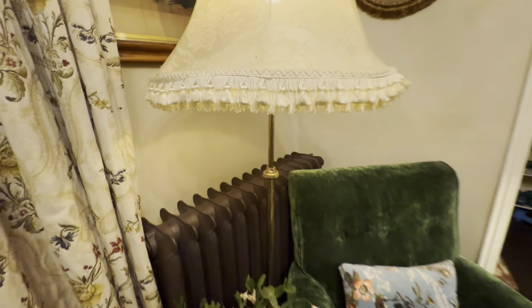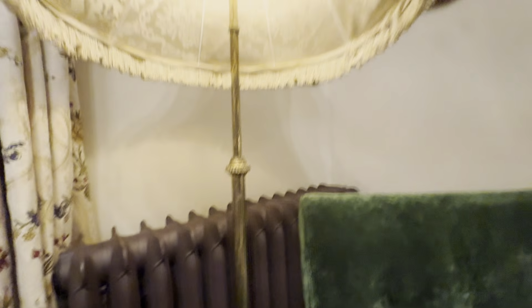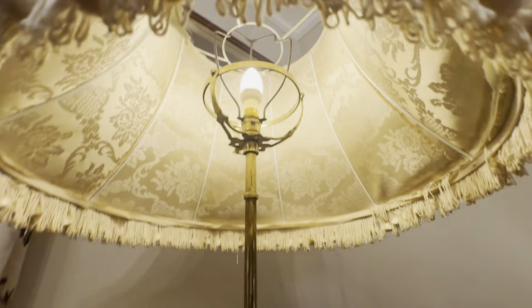And over here I've got another one, another sort of antique one. This is a brass one. I don't know which is the older of the two. I think this might be the older one. And this is one I've had for a long time.